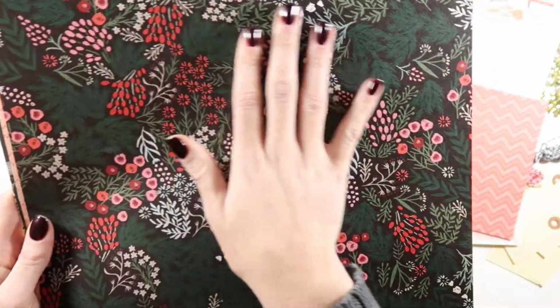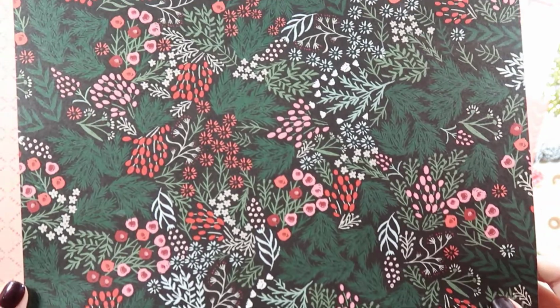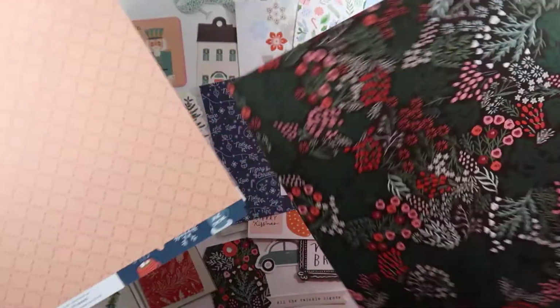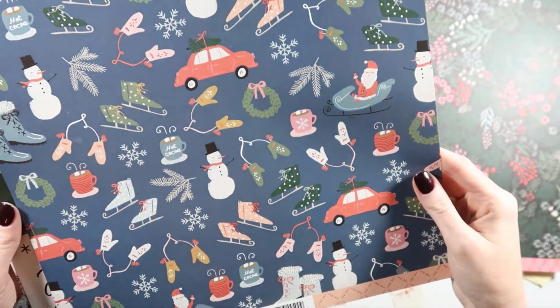So this floral was one that I was hoping that I would get. I didn't ask for it specifically, but it's so gorgeous. I'm gonna want to use every bit of this page. This one's called Sugar Plums. A really nice background color there. This is almost like a peachy geometric. Oh, but look at this. That's so cute. I love that.